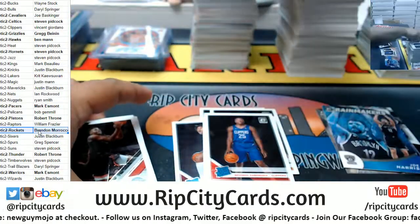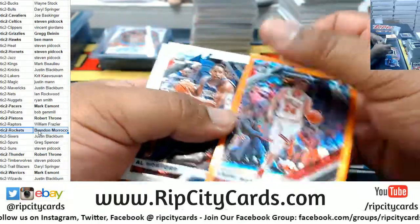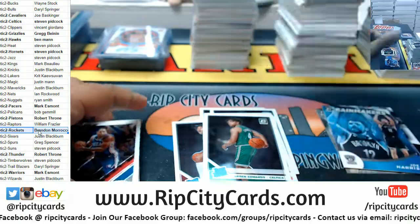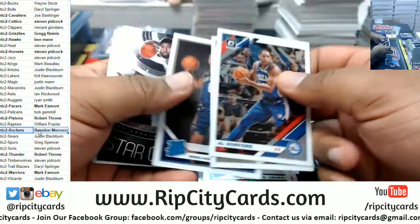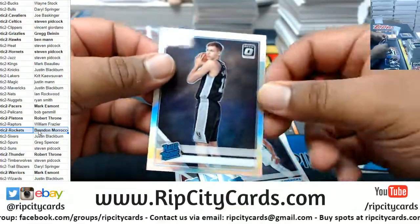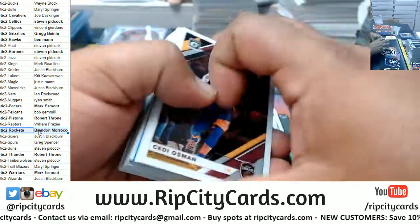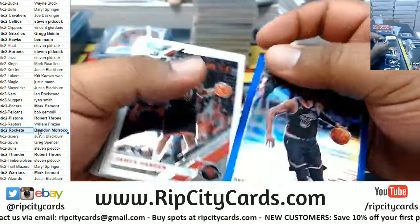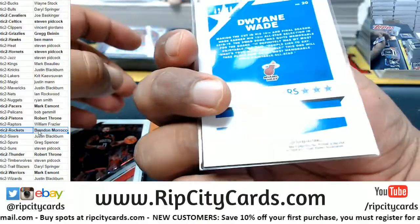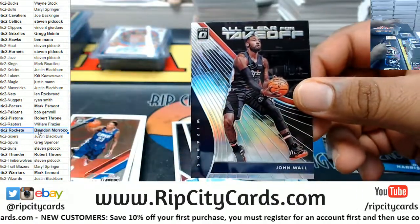Marvin Bagley of the Kings to 149. I once beat the Flash in a race. But you don't see me gloating about it. Larry Markkanen of the Bulls to 199. Lucas Simonic with the holo mojo. All right. A 1-of-1 or something crazy in here? D-Wade! With the Heat All-Star Blue to 49. All clear for takeoff. John Wall Hollow.